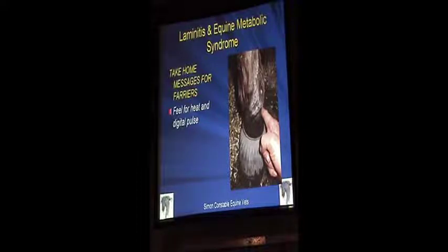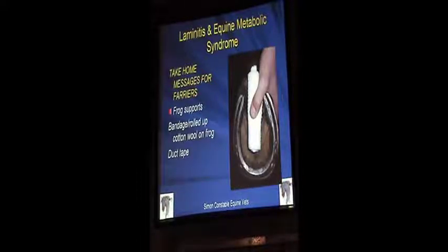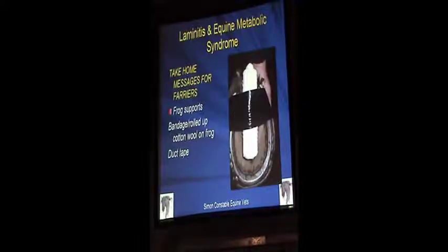So get used to doing that, be a bit more proactive. If you do see something, like Paul said, put a front support on, a rolled up bandage. Just have a couple of these bandages in, particularly for the front feet. Just put them on with a bit of duct tape. I'm not saying that would hold it on, but just put it in place, put a piece across there, and then wind them around the whole foot so it's all protected. And don't be afraid of doing that.